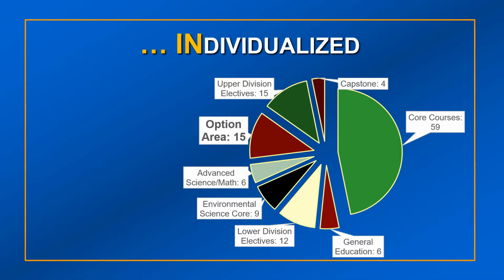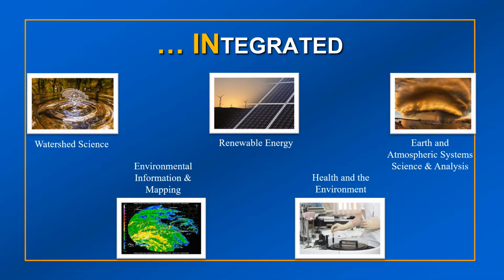An Environmental Science Core, 9 credits. Lower division elective, 12 credits. And then General Education, another 6 credits beyond what's provided in the program. In the core courses, 59 credits. So there's a lot of room for individualizing this, as you'll learn very shortly with your advisor. It's integrated. It integrates watershed science, includes renewable energy, earth and atmospheric system sciences, environmental information and mapping, and health and the environment. What you're looking at here are the 5 option areas.